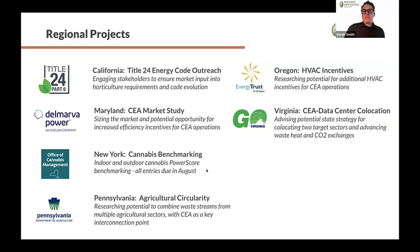With key states like Pennsylvania and Virginia, we're exploring really interesting co-location opportunities, right? How can CEA be an interconnection point for circularity between traditional agriculture in terms of waste streams and other industrial sectors, for example, data centers? So what are the technical requirements? What are the policy challenges? What are maybe the code or regulatory challenges? Those are the types of things we're trying to explore and provide solutions for.